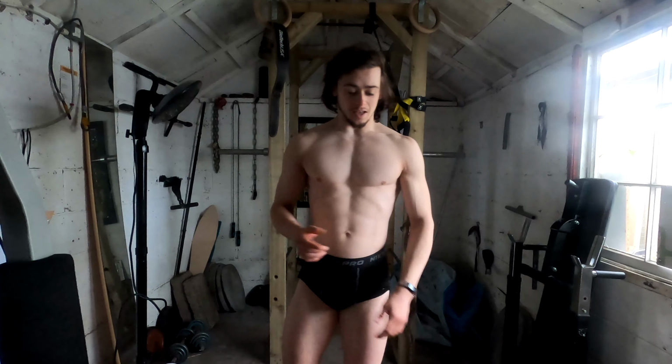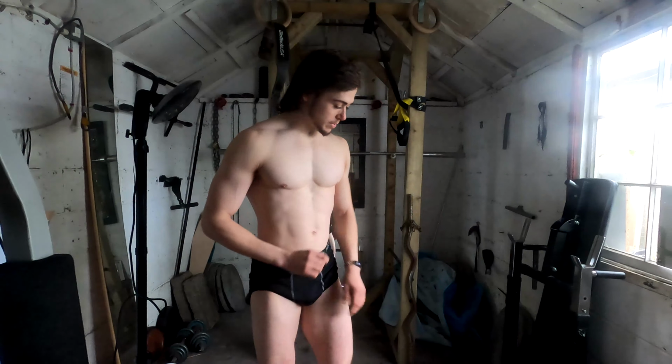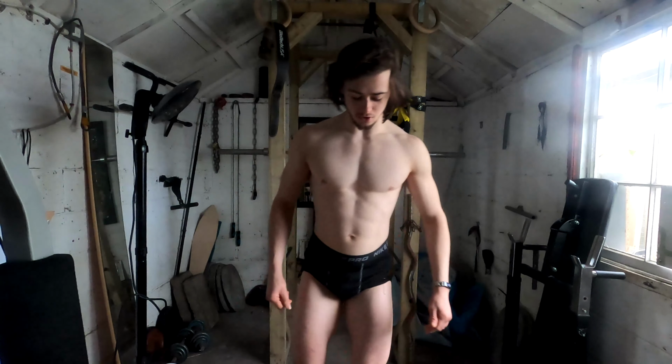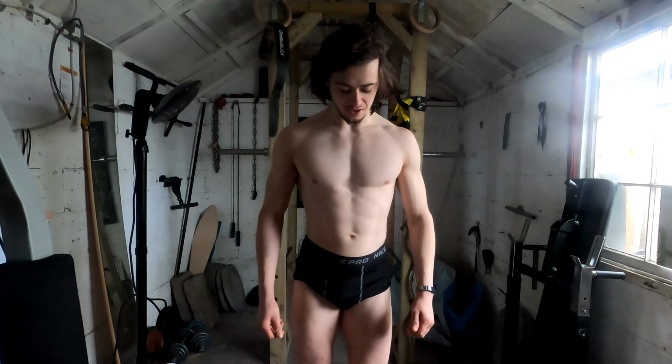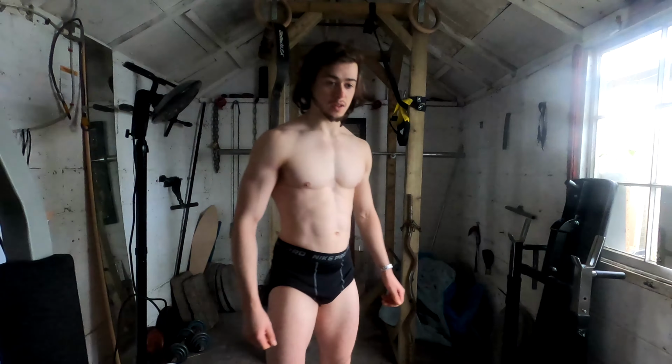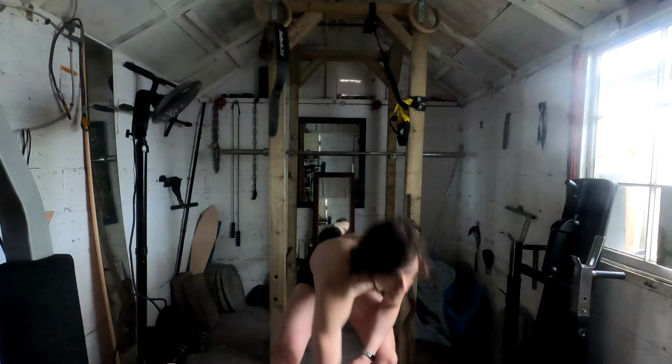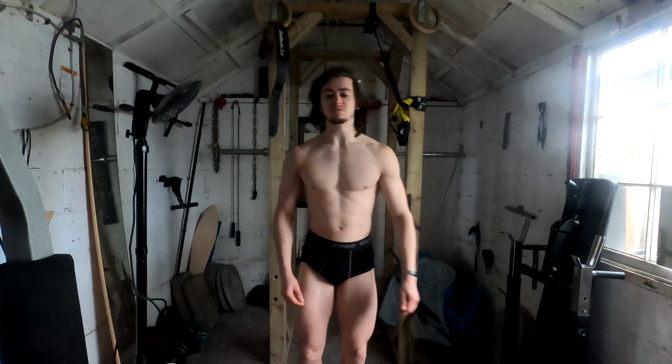So to weigh myself, I had my breakfast this morning, so I'm 166 pounds, 164.4. And my lowest weigh-in was 165.8 pounds, so that's about 6 pounds under the weight I'm at now. But yeah, just to give a little physique update.